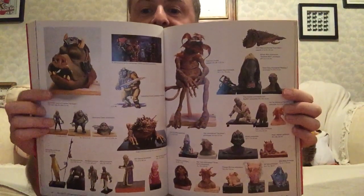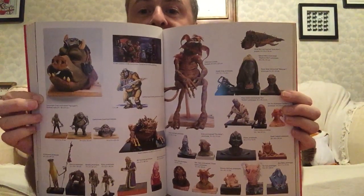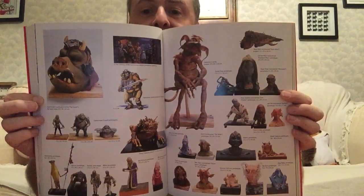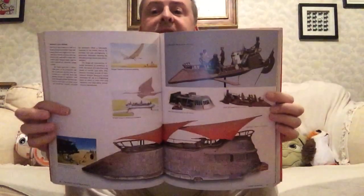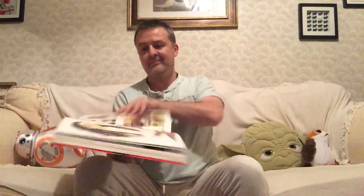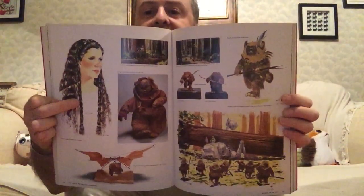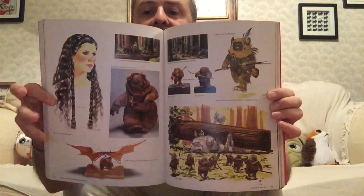Various creatures, I assume all from Jabba's palace. You can see the Gamorrean Guard and obviously Salacious B. Crumb there, and various other designs. Jabba's sail barge and the skiff, another great design. Princess Leia's Ewok attire, and there you see them there, and there of course is the Ewok flyer.